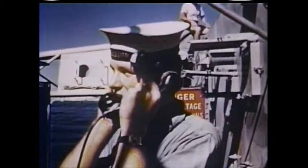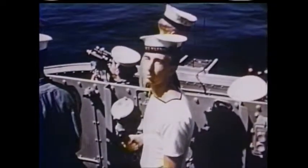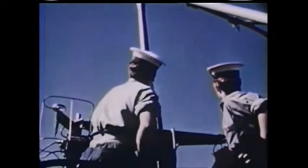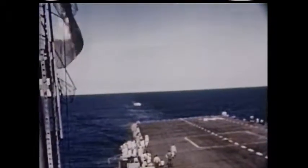Aircraft in sight. Aircraft in sight. All guns ready to open fire, sir. Bearing green 30. Angle of sight 20. All guns ready to open fire, sir. On target. Open fire.